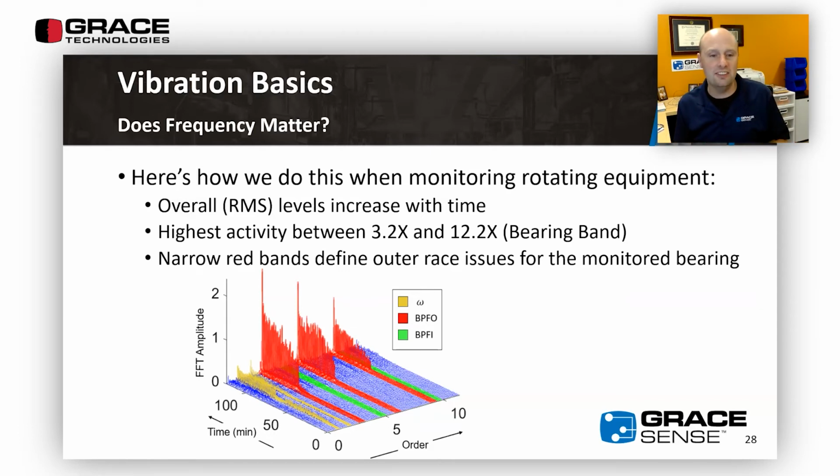Now, in this case, we've got access to all the data. This is not really your typical IoT rollout, because we're not sending all this information all the time in the IoT world. But let's say you had access to this. We can go in here and define some narrow bands around your outer race ball pass frequency and your inner race ball pass frequency. Those are red and green. So when I look at this plot, I can see that over time.